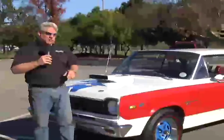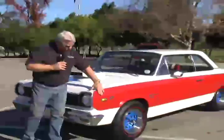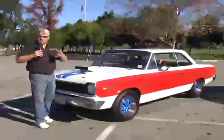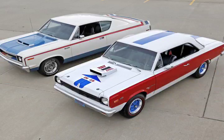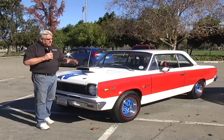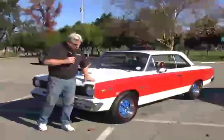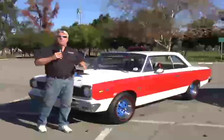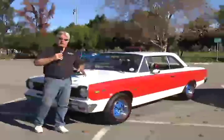Fantastic. Now, there were actually two color combinations for these. There's one that actually has the full red on the side, white with the stripe, and there's one that is solid white. Those are the two main color combinations. They thought that only cars that had the first 500 had this theme. No, that's not totally true. They really did mix up the color combinations when the cars were sold. It's really a neat way to go.